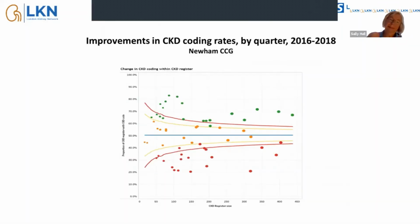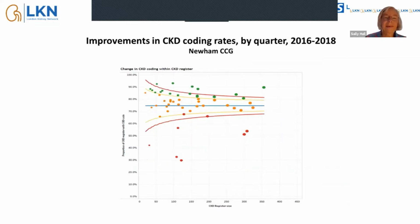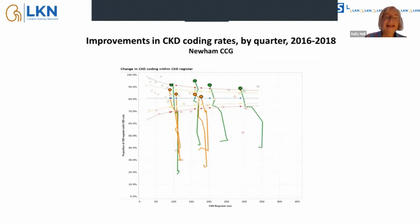Now, what you'll be able to see when that stops is firstly that the average is improved, but also the dramatic journey taken by some of these practices, which have improved from 20% coding. The tracer plot shows that, from 20% to 90% coding. And of course, improved coding is associated with better blood pressure management, more use of statins, and preventive activities such as flu and pneumovac. Next slide, please.